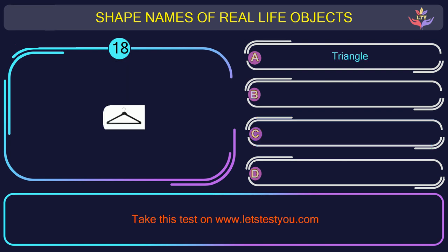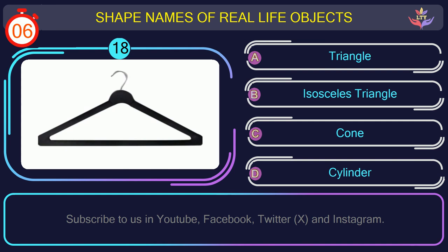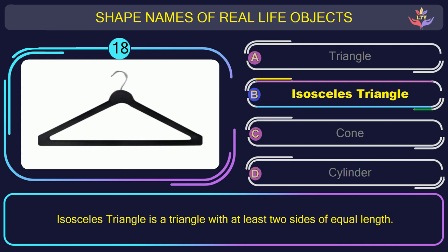Question number 18. Could you recognize the shape name of this dress hanger? The correct answer is option B. Isosceles triangle. Isosceles triangle is a triangle with at least two sides of equal length.